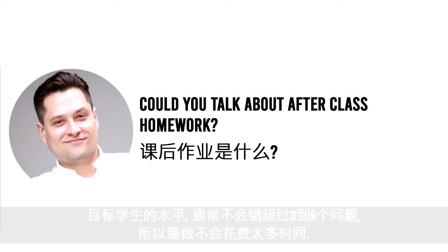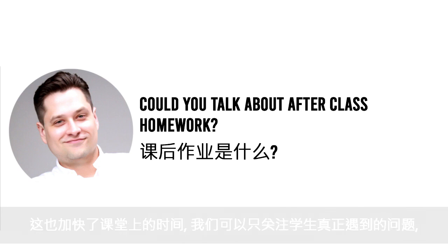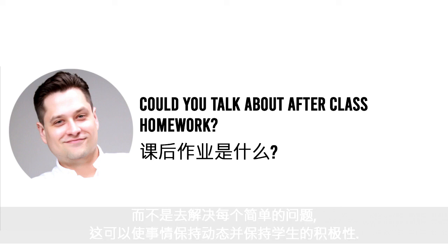The students at the levels that we're choosing for this, it isn't too onerous, because usually students don't miss more than somewhere between 3 and 6 questions, so the redoing is not too time intensive. And this also speeds up time in class, and we can focus only on the issues that the students really have, rather than going through every single question, even the easy ones, and it keeps things moving and keeps students motivated.